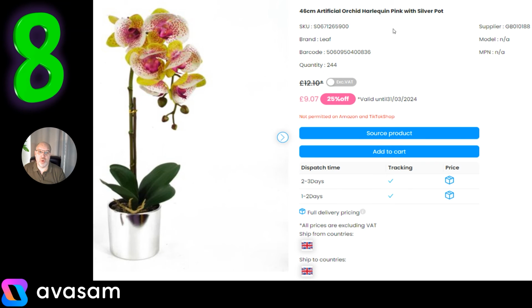Number 8, we've got the artificial orchids in various different colours with different pots. £9.07. It's 25% off at the moment until the end of March. Perfect for Mother's Day, and just at £9.07 from supplier 188. They've got everything from single stems all the way up to trees, so well worth looking at their products at the moment.